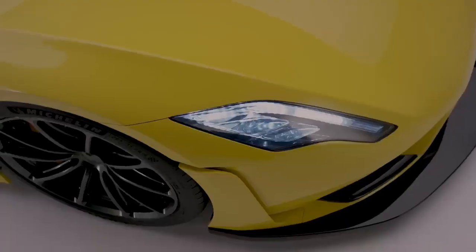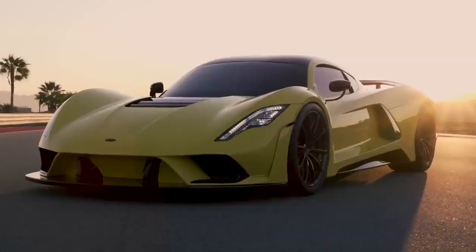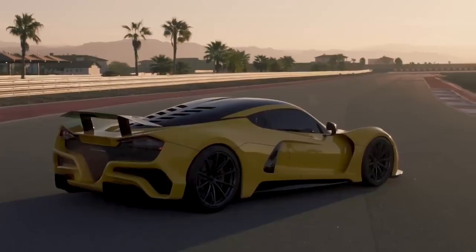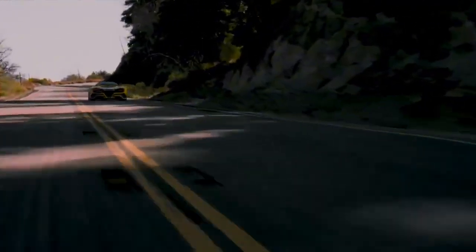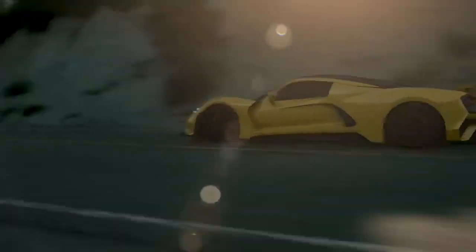But don't go thinking you can just waltz into a dealership and pick one up. The Venom F5 is ultra exclusive, with only 24 units being made. And guess what? They're all sold out already. But if you were one of the lucky few who snagged one, you got some serious customization options to make it your own. So yeah, the Hennessy Venom F5 is a beast of a machine.